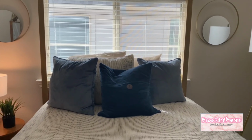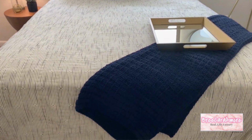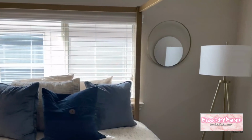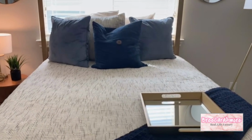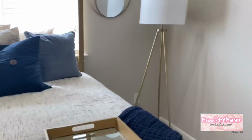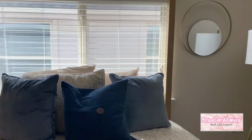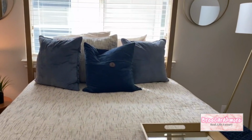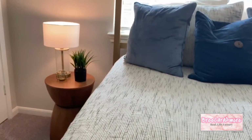And then all of the pillows are a mix of Target, and the blue ones I believe are from Home Goods. Over here I've got this really amazing lamp that is from Target. It's a really popular lamp. And then the two side mirrors on the side, also from Target. I mainly decorated this room during quarantine, and Target was the only thing that was open that had home decor stuff. So it's a Target room.